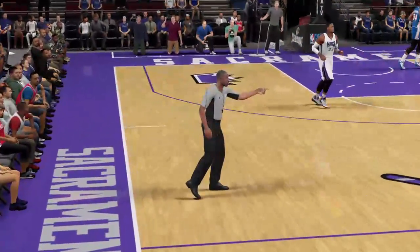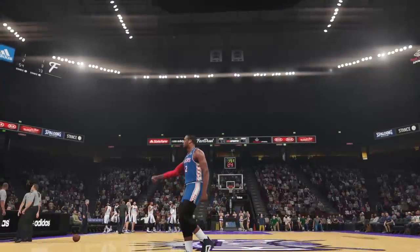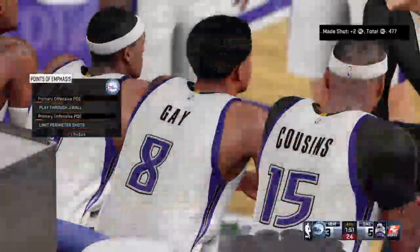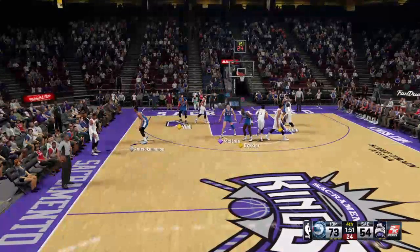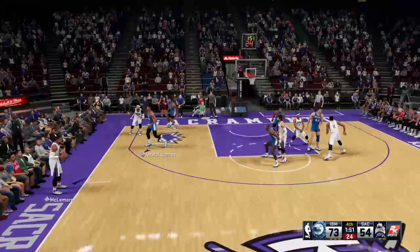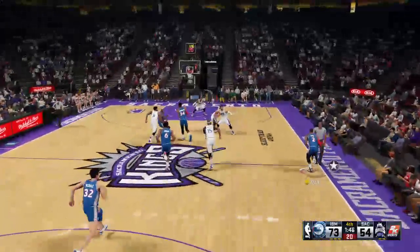Well, this lead is too big to overcome. I'm going out on a limb right now. There's just not enough time left on the clock to make up the ground they have to make up. Now a timeout called by Sacramento. They're down by 19. A minute 50 left in the 4th quarter of this one. Philadelphia leading by 19 points.